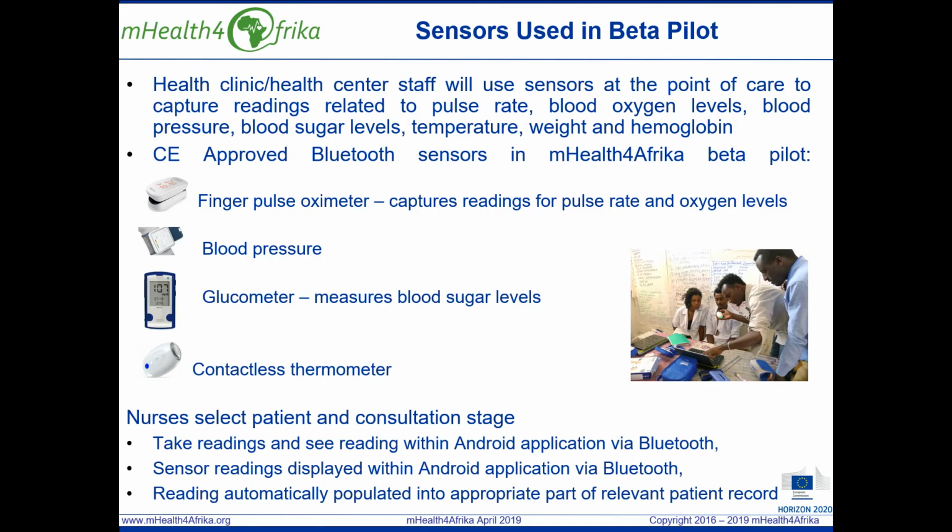mHealth4Afrika also introduced sensors at the point of care to facilitate the healthcare workers to capture pulse, blood oxygen level, blood pressure, blood sugar levels for diabetes, temperature, weight and hemoglobin. We undertook research across the medical sensors that were available on the market, and we identified a CE-approved set of Bluetooth LE sensors which have been used at the facilities.